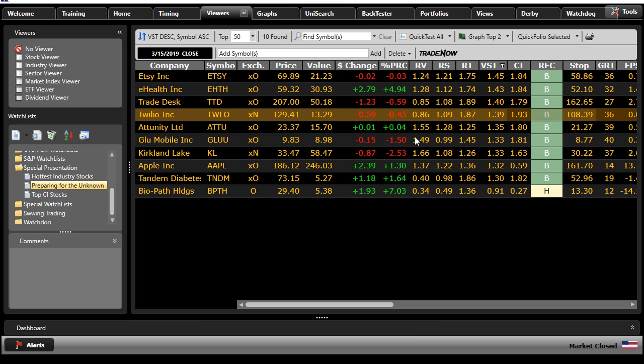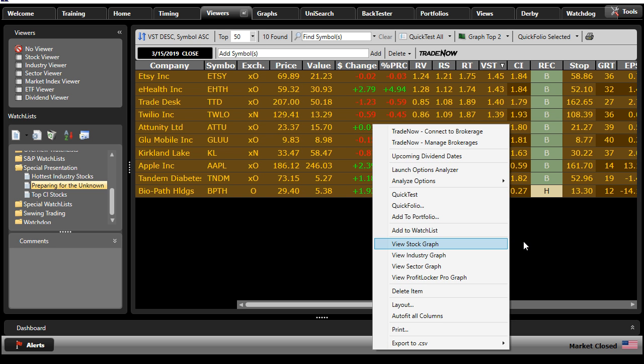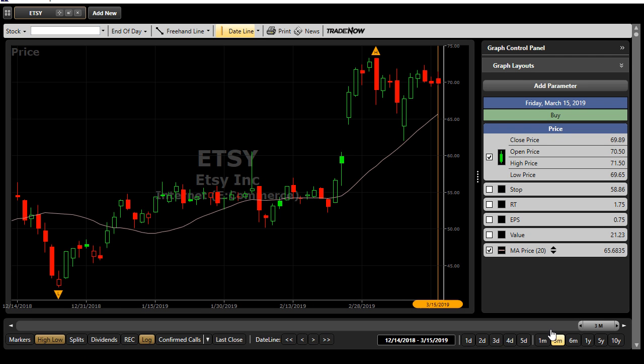All right, now let's take a look at these graphs as longer term holdings. I'm going to show you something else to manage these trades. We're going to view the stock graph. We're going to put them into a 3-month graph. Candlestick serves a good purpose to get out of a stock.